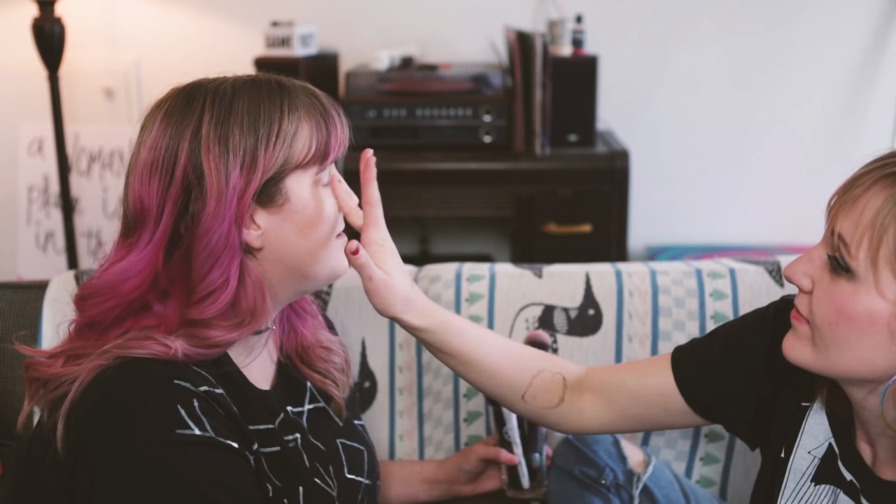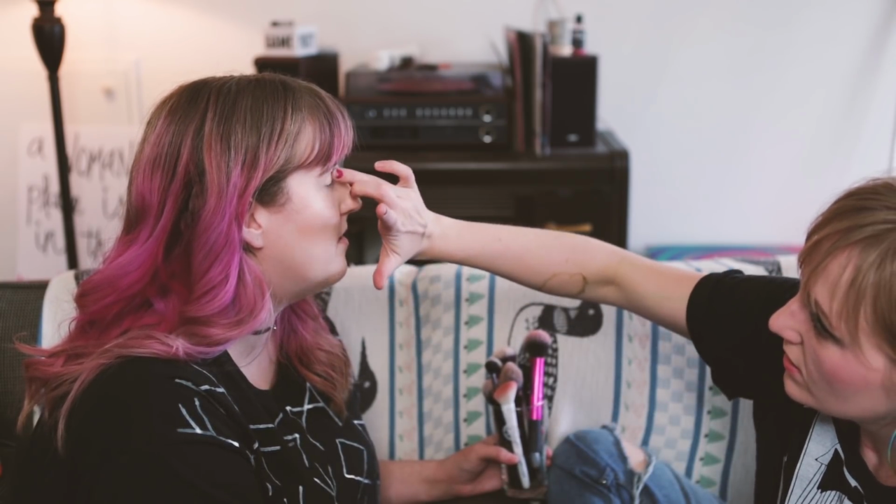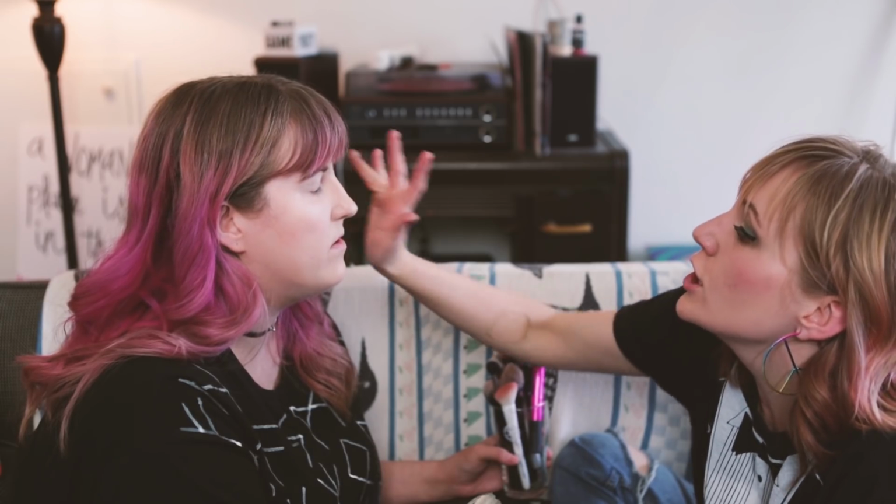Turn that way. So she's using a cream highlighter. A CoverGirl. Or is L'Oreal? You're gonna look like a princess. Okay. So far, if you look in the camera, you can't hardly tell. It's beautiful. It's because of the lighting. You're not using those eyeshadows on my eyes. There they are.